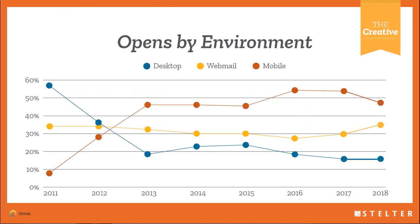First, we'll view a single email in more than one environment. And 61% of users are unlikely to return to a mobile site that they had trouble accessing from their phone. So in other words, you get one shot to get it right.